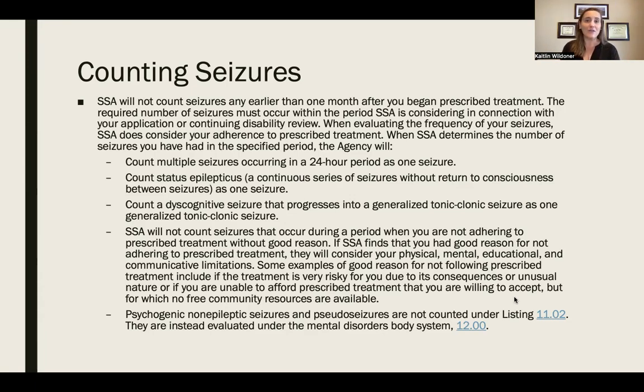Social Security does not count seizures that happen during a period that you are not adhering to prescribed treatment. Now, if you have good reason for not adhering to that prescribed treatment, then Social Security considers your physical, mental, educational, and communicative limitations. Some examples of good reason for not following prescribed treatment are if the treatment is risky for you due to particular consequences or its unusual nature, or if you can't afford prescribed treatment that you are ready, willing, and able to accept, but there are no free community resources available for you. So those are 2 kinds of reasons that Social Security might consider to be good reason for not following that prescribed treatment.